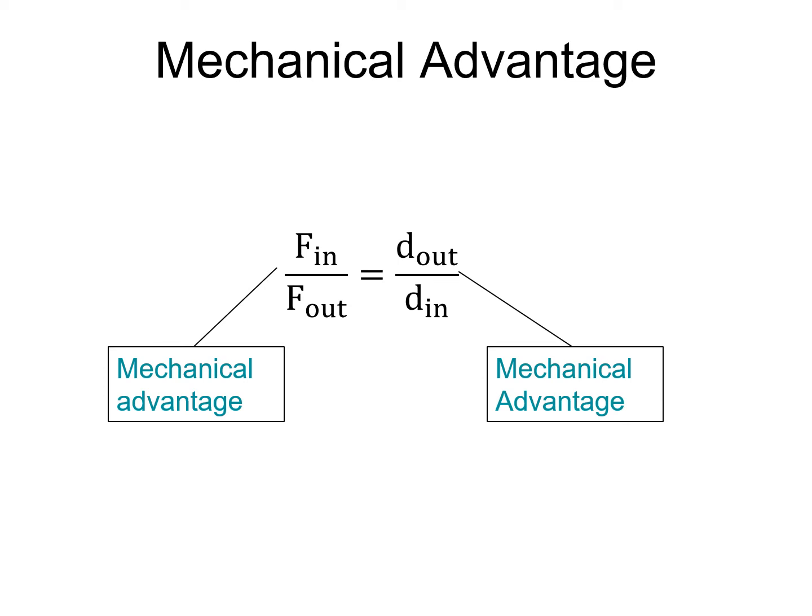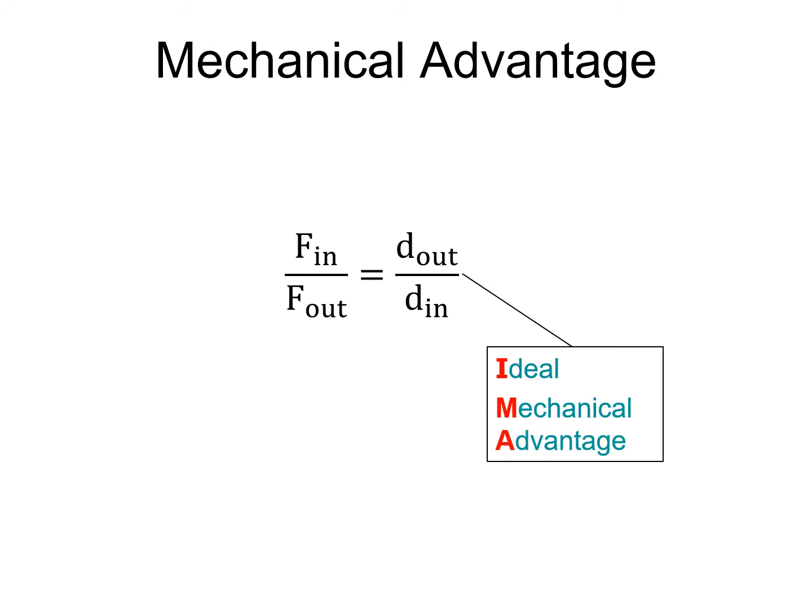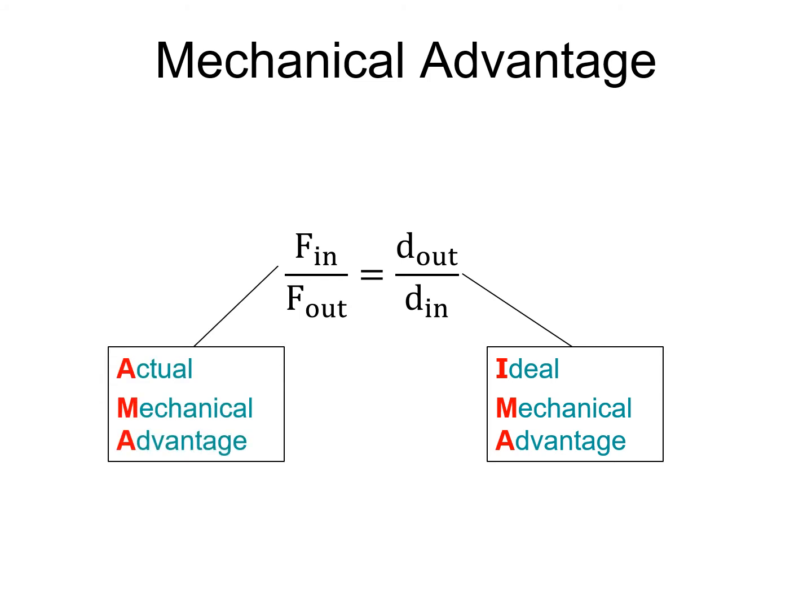But in real life, as I said earlier, you're going to have to actually expend a little more force than you might expect due to things like friction. So the left side, we actually term the actual mechanical advantage, and the right we call the ideal mechanical advantage or theoretical mechanical advantage. Sometimes we abbreviate it the IMA. So on the right, distance out over distance in, we're going to call that the ideal mechanical advantage. On the left, we're going to call that the actual mechanical advantage, or AMA. Now, in the simple pulley system that you're going to experiment with today, these two should be very, very close to each other. But in more complex or compound machines, where you're going to have a great deal of friction, you'll find a bigger difference between these two measurements.